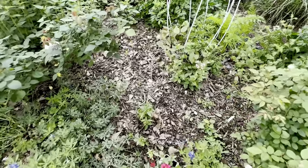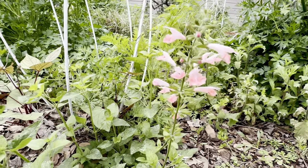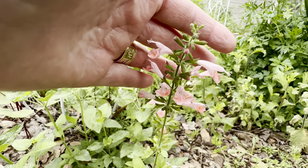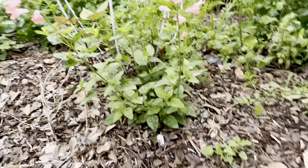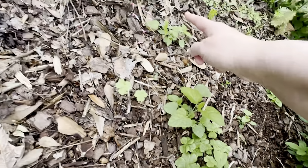Here is the first coral nymph salvia to come up and bloom this year. I have it everywhere. It's come up. It's almost invasive. And I'm just weeding out, thinning out. You can see there's some there and there and there and there.